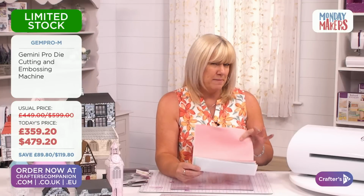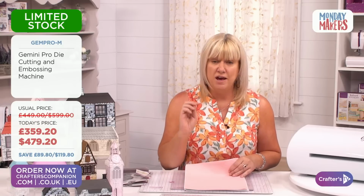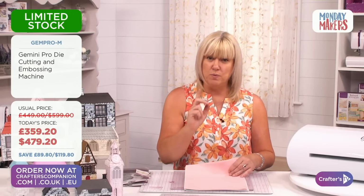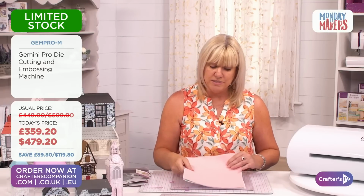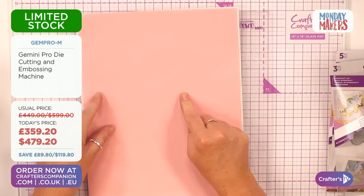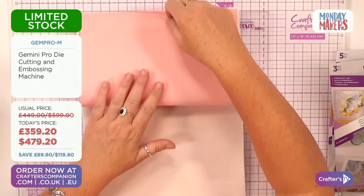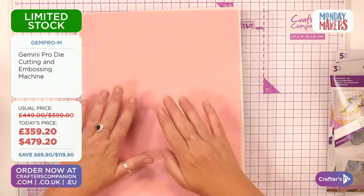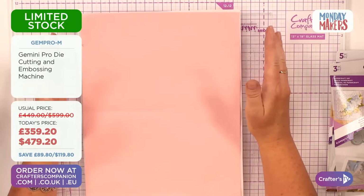It also means, now I know loads of you out there love your flower forming foam, and in a couple of weeks, maybe a week's time, I can't remember when, I've got a whole couple of hours where we're going to be going through all the different ranges of flower forming that we do. I was hoping we'd use the Gemini Pro, but I might have to go back to using a small one. But anyone that knows, our sheets for our flower forming foam are bigger than A4. So what we tend to do is we fold them in half, fold them again, and cut them that way. But actually, these sheets will fit on our platform.